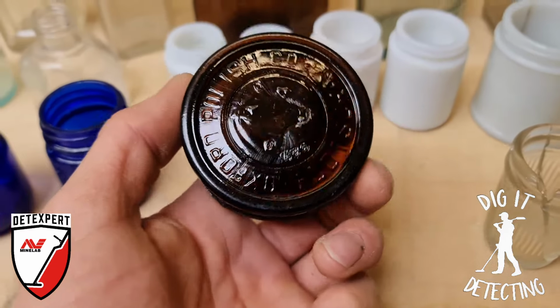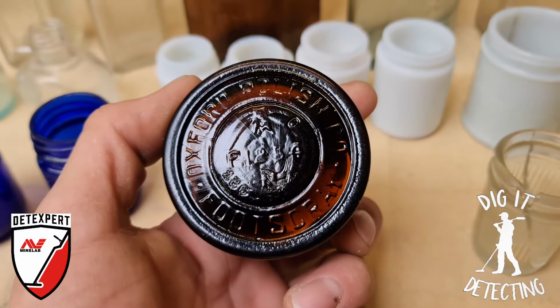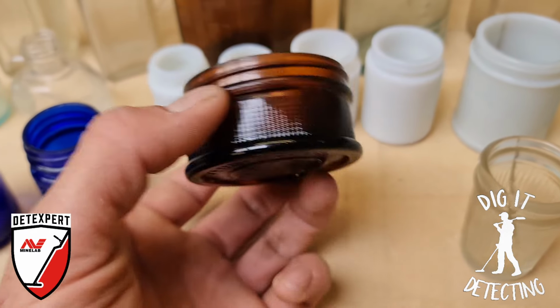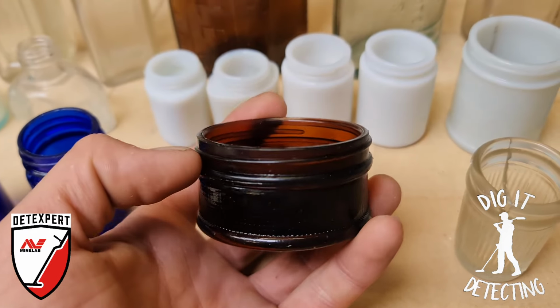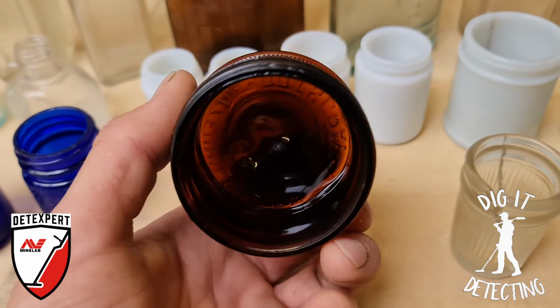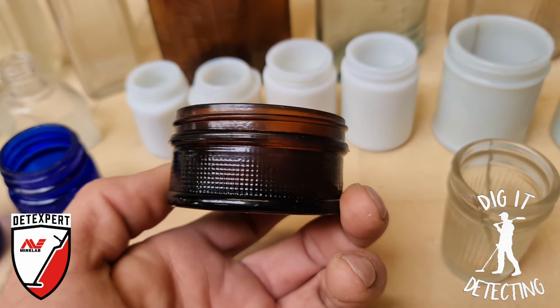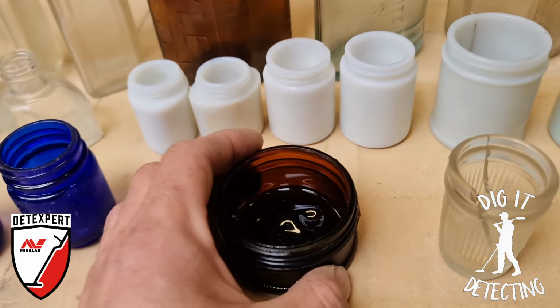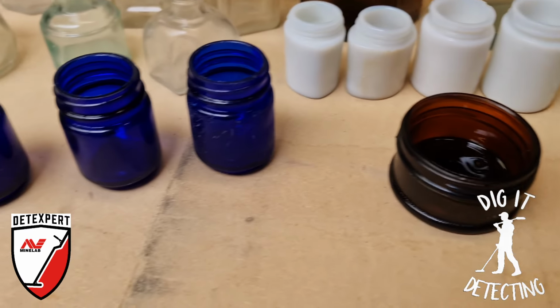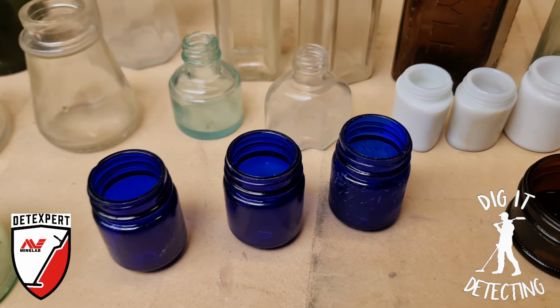So next up is the Oxford Polish Foot Spray. Now isn't that beautiful? Old amber colour boot polish, I dare say, from Footscray, Melbourne. So very special. It has a later screw-top lid, so probably 1930s through to maybe the 50s. Who knows, maybe a little bit earlier. Generally most of these screw tops are, as I said, from the 1930s onwards.